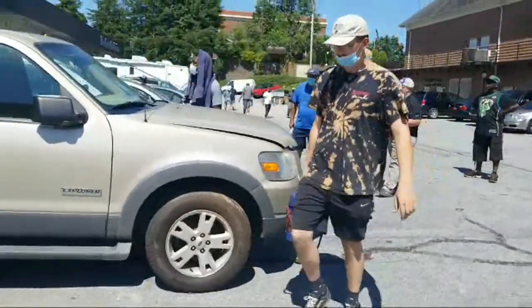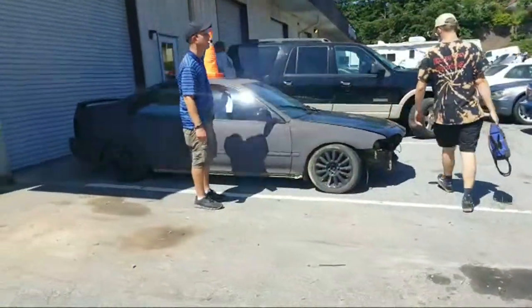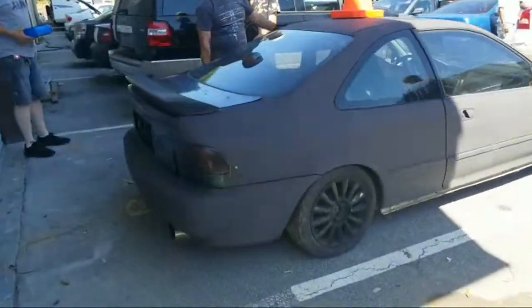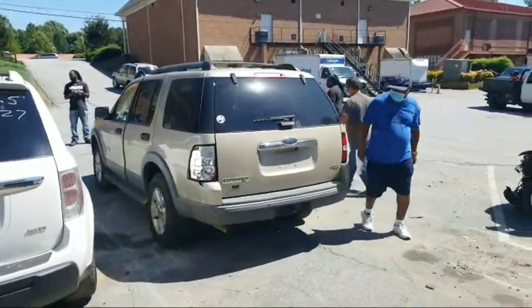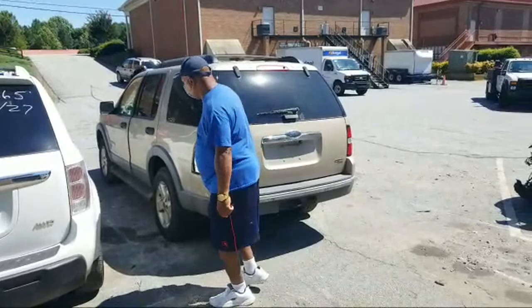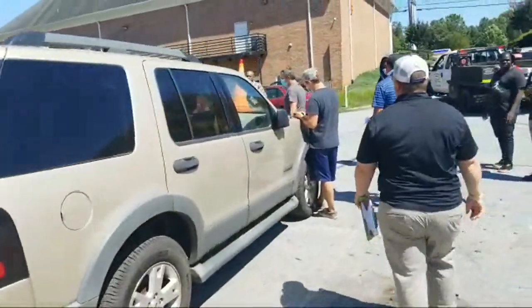Now, I think this is the last one. Oh, back there. Civic, no key, no crank. Yeah, that roof messed up. It might have been raining in there or something. I don't know if it had a dent in it. I think this is the last one right here. Oh, 06. 06 Ford Explorer. Engine locked up.